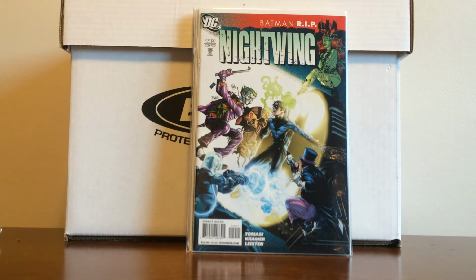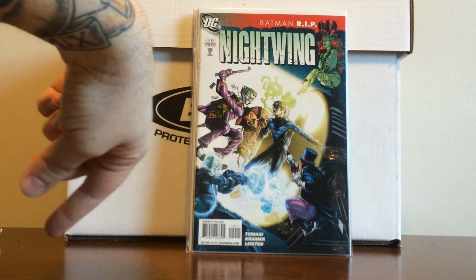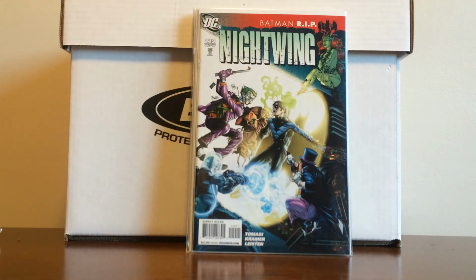No other reason. It's got the villains. It's got the Bat spotlight, and it's got Nightwing just about to get destroyed. You know, it's pretty, I don't know, sweet. It's Poison Ivy, the Joker, Scarecrow, Mr. Freeze, the Penguin. I mean, it doesn't get any better.